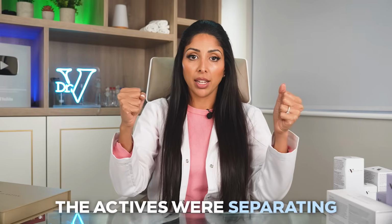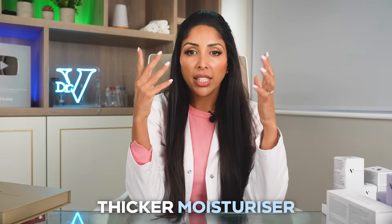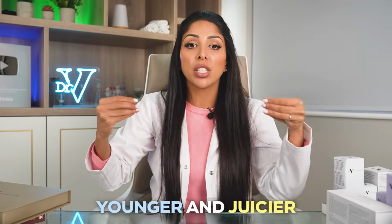In fact, we've already sent one off for tests and it was unstable because the actives were separating, and we had to go back in and do stability again. It's that difficult to make. So at this point, you want to be using a thicker moisturizer around the eye area because we need more hydration, we need more occlusion. You might decide that you want to be wearing Vaseline around the eye for slugging, especially at nighttime. That's what's going to basically create like a second layer of skin, hold water in the top layer of skin, so your eyes look younger and juicier the following day.